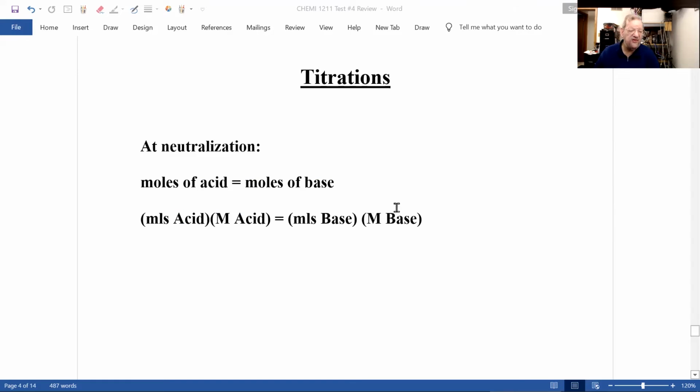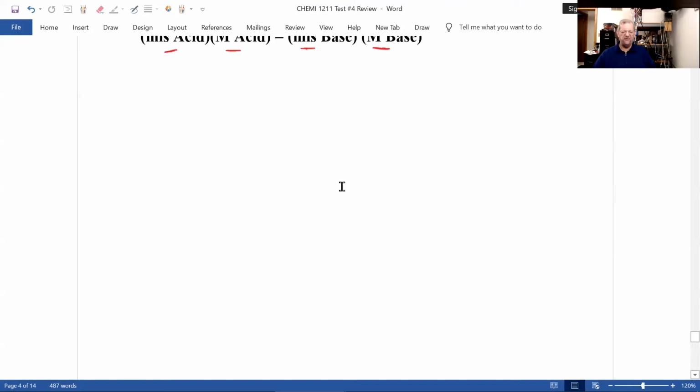And in a titration, which we'll do in a lab this Thursday, moles of acid at neutralization equals moles of base. And for a monoprotic acid, which I always do for this class, milliliters of acid times molarity of acid equals milliliters of base times molarity of base. Three of these you'll be given, both milliliters and one of the molarities, either acid or base, and you'll be asked to calculate the other one. And that's how you do it. And we'll go through that in the problem set.